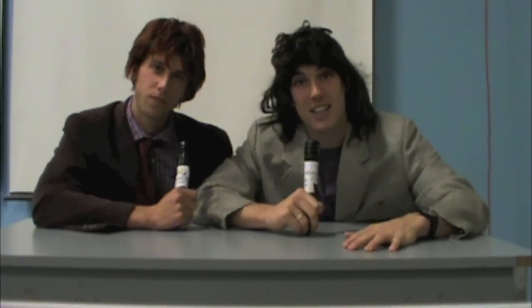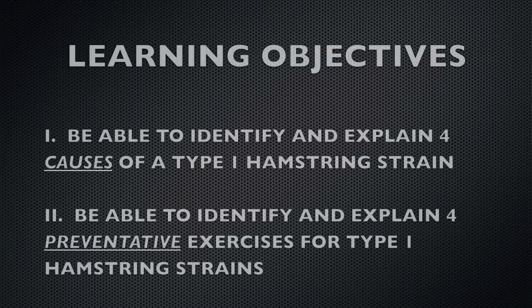For you, the audience, our learning objectives are: 1. Be able to identify and explain 4 main causes of type 1 hamstring strains. 2. Be able to identify and explain 4 preventative techniques to avoid type 1 hamstring strains.